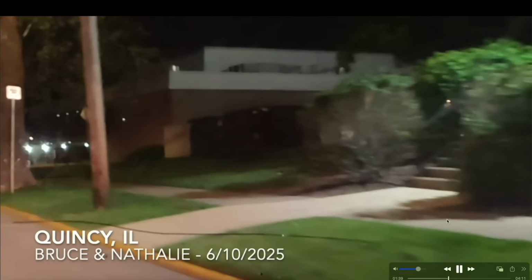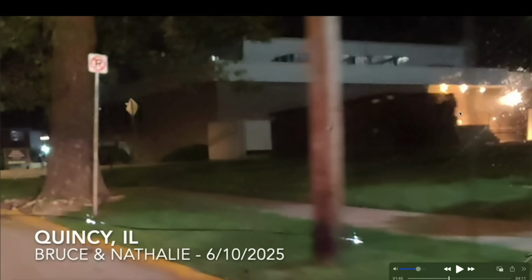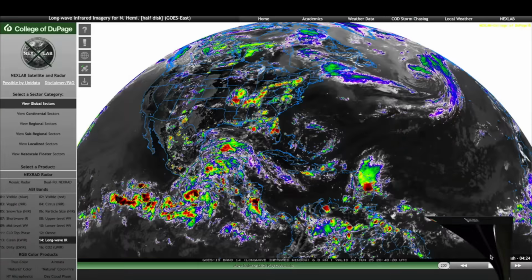And I have one more example to share with you guys today out of Quincy, Illinois by Bruce and Natalie, 6/10 of 2025. Was driving down the road, came up on this building with multiple rogue and random flashing lights. Not all of the lights, just some of the lights on the front of that building were malfunctioning for unknown reasons. The mysterious phenomena continues to sweep the globe.